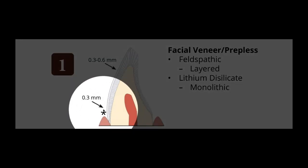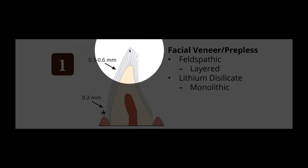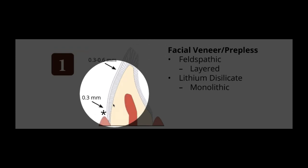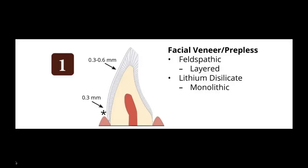So we're gonna do maybe 2 to 3 tenths on the cervical and anywhere from 3 to 5 tenths on the facial. But you'll notice that will be the only facial reduction. There is no incisal reduction, nothing on the lingual of the tooth. And this is probably the most ideal, minimally invasive, high aesthetic that you can do by reducing very little of the tooth and still being able to change some of the form and the color of the tooth facially.